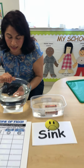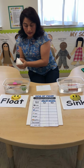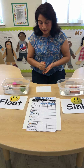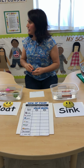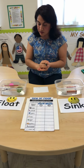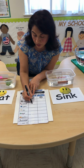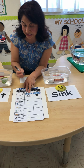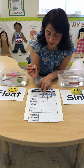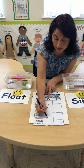Okay, now let's go do our check marks. Okay? Let's go put the check marks. Where is my marker? I need a marker. I'm gonna get it right here. What items are floating? The pencil is floating. Another item is the leaf. The leaf is floating. The yarn. The yarn is floating, and also the button, right?